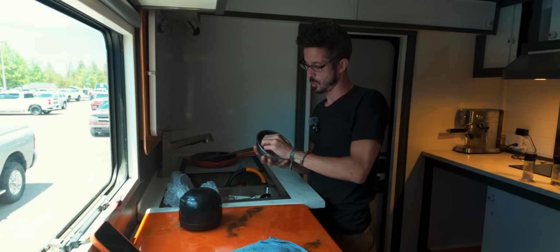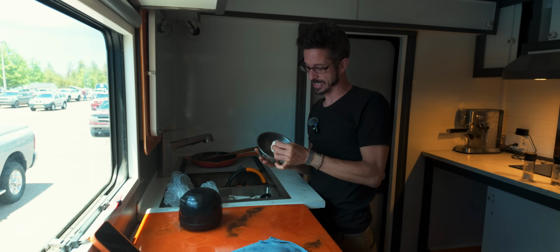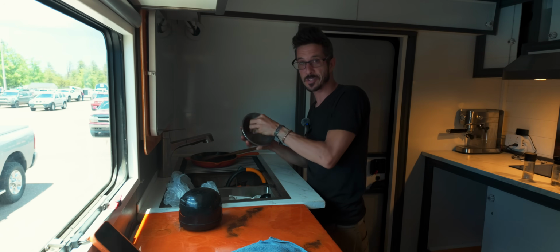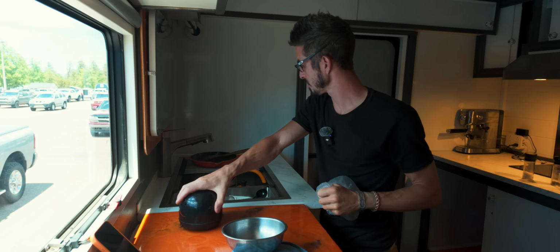So we will go to the laundromat and do some laundry, wash all the clothes, wash the sheets, have some fresh bedding for tonight. Nothing feels better than a fresh bed. I'm looking forward to that for sure.